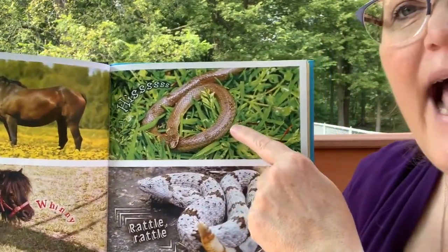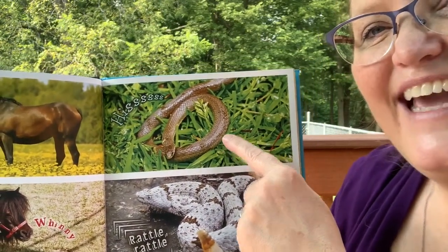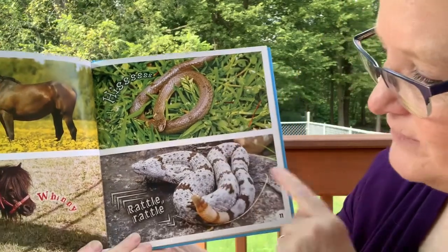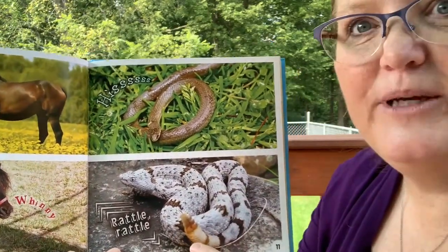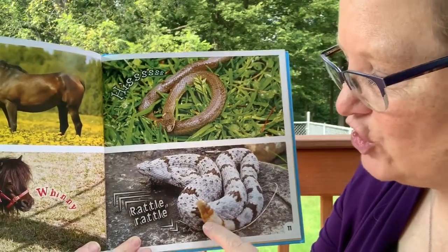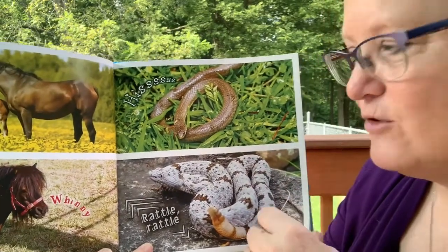Ooh, what's that? That's a snake, and he hisses like that. And there's a rattlesnake. You want to be careful of those. They're not very nice. And a rattlesnake, he shakes his tail and makes a rattling noise.